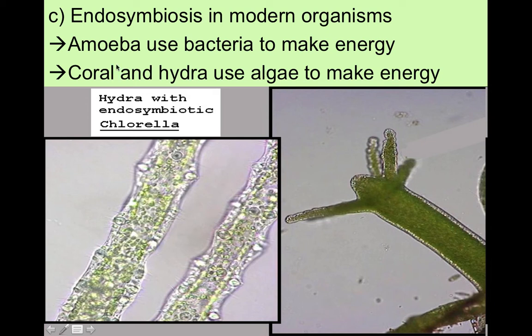Simple animals like coral and hydra, which are shown down here, here's a hydra, will capture algae, and they could eat them and destroy them and digest them, but instead they keep them alive so they can make energy for them and get the carbohydrates. And that's why this hydra is so green, because it has chlorella, which is an algae, inside of it. And as we've talked about with the coral reefs, I'm going to kind of sidebar.